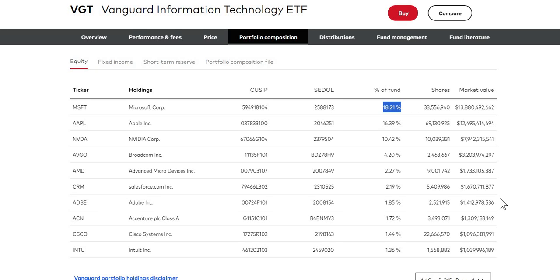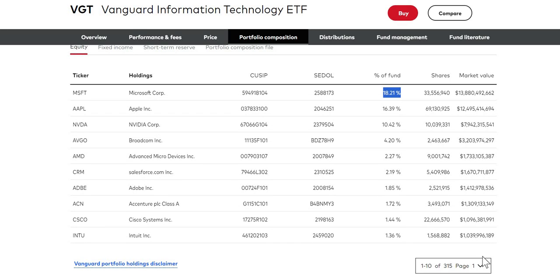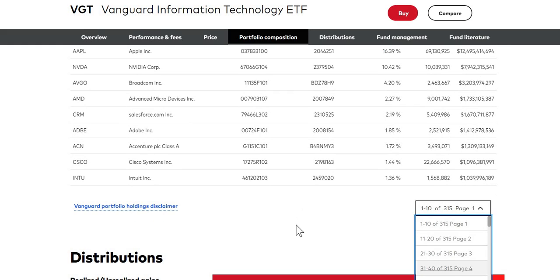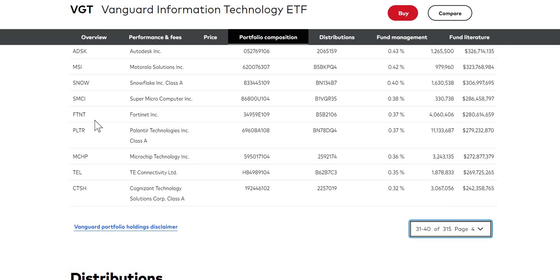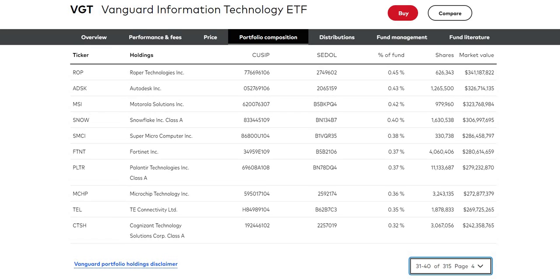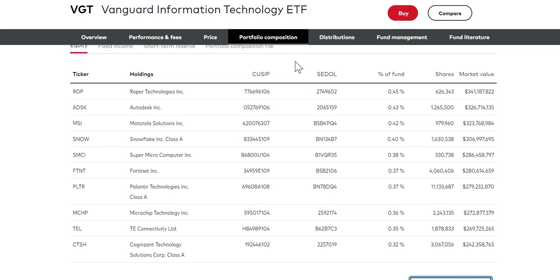Now, again, this does hold Snowflake, so if it is one that you are interested in, but again, you don't like to invest solely within those individual stocks and take on that risk, we can see if we take a look at page 4 of their breakdown that Snowflake in Class A is around 0.4%, so it may come down to the exposure you want within individual companies, and as I said, ETFs are a very great choice.